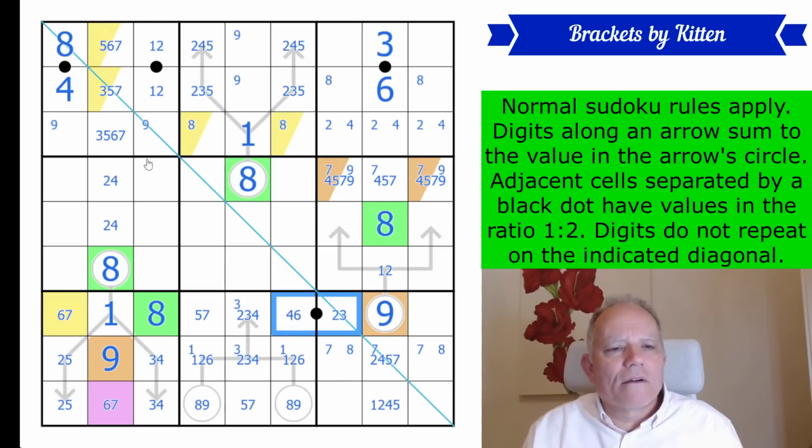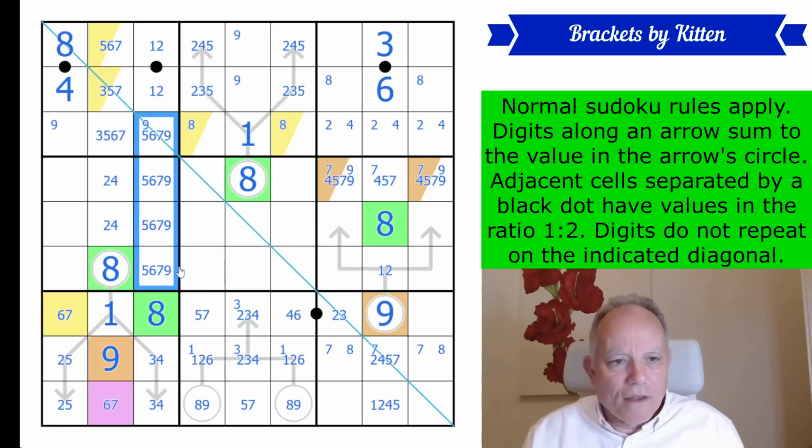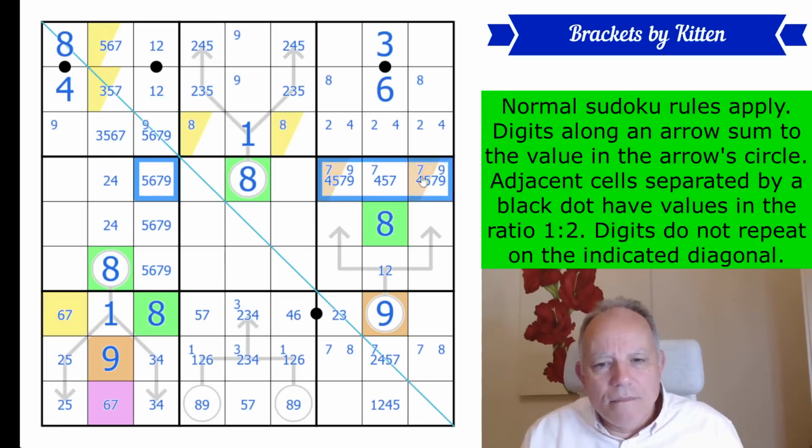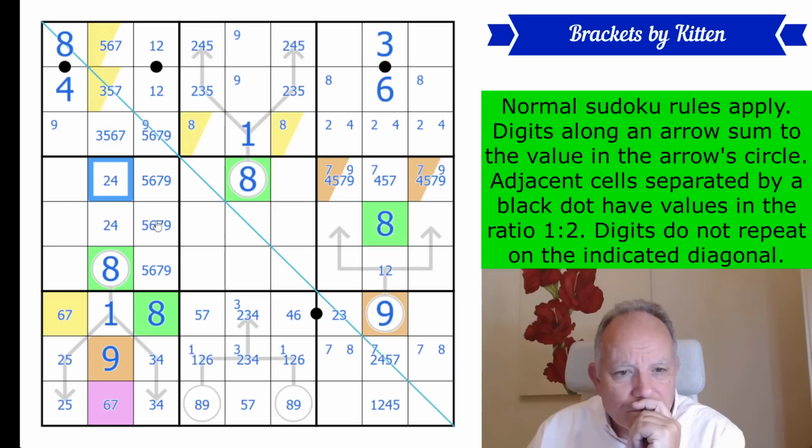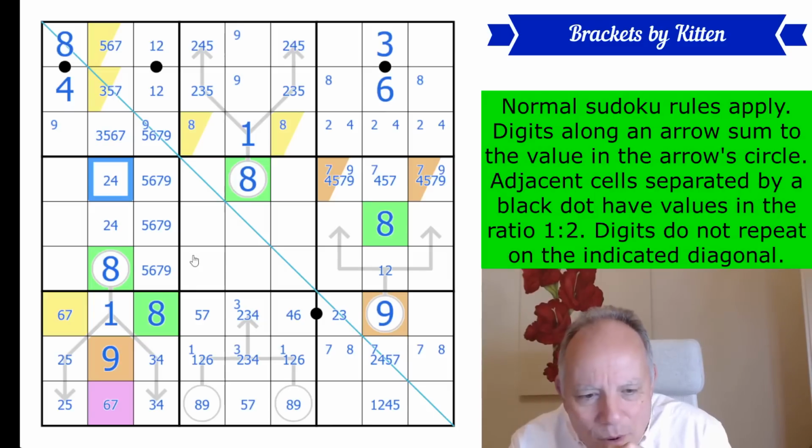Oh no, hang on. 5, 6, 7, 9 are in those cells in this column. Now, I'm interested, because if this is 9, 7, 5, that has to be a 6. If this is 9, 7, 4, that has to be a 2. Not getting anything done, am I? I need one more spot of something. Maybe a spot of scotch would get me going.